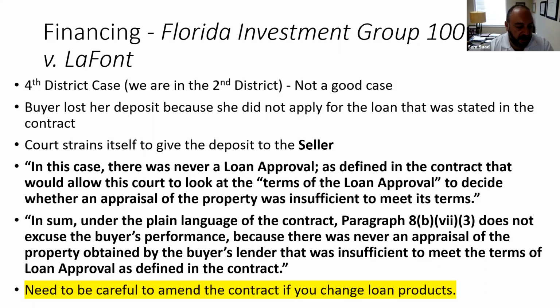Pamela, yes, the financing contingency applies. That's a good question. To the as is and the regular contract. It's the same financing contingency in the as is and the regular contract. Matter of fact, I believe the form was an as is contract.